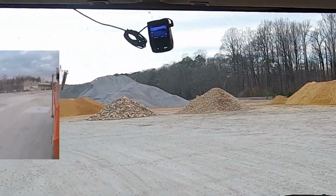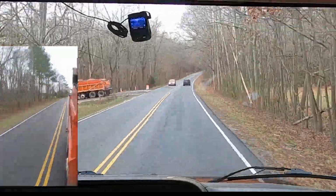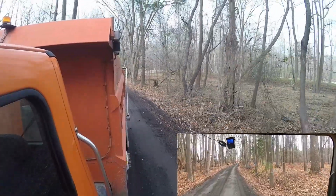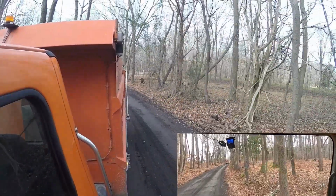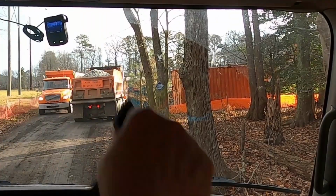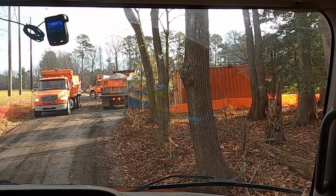We're going to accelerate again. We're pulling into the pond. I'm on the access road. And even when I was back at the scale, you could see there's a number of big orange trucks working this job today. That leads to something of a traffic jam here at the site.